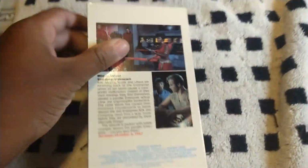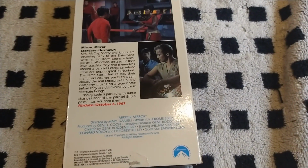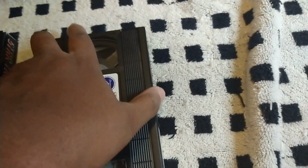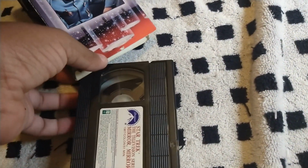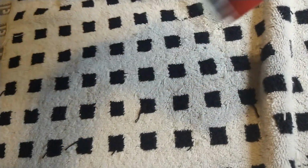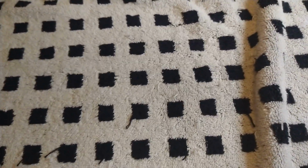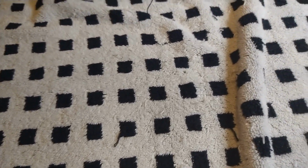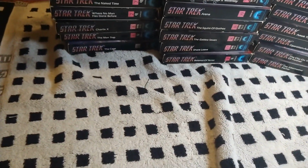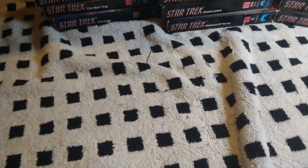Mirror, Mirror, episode 39 in the series. October 6, 1967, stardate unknown. 41st week of 1992. And this has the Paramount Blue Mountain logo at the end, just like on Amok Time, Who Mourns for Adonis, The Changeling. For some odd reason, Mirror, Mirror fell into the public domain, this episode right here, until it was finally renewed, when Star Trek renewed their license by Paramount in 1978.